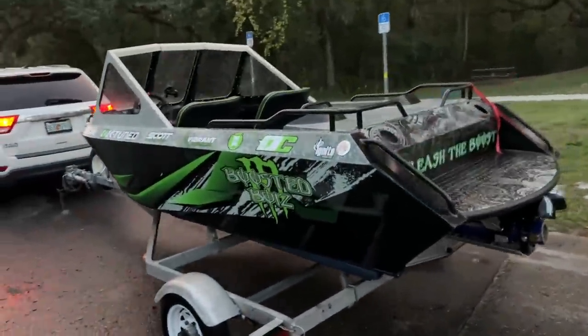So really pumped with how she came out, guys, and we'll turn it up later on, but right now there's no need to. It's running in the 50 mile an hour range. It has plenty of power, and today was a successful day. So let's go ahead and get her home, get her washed up for another day.